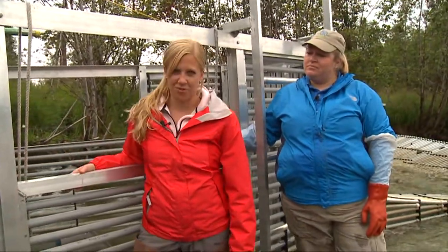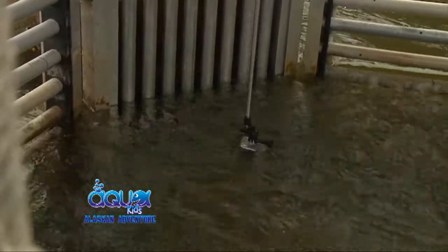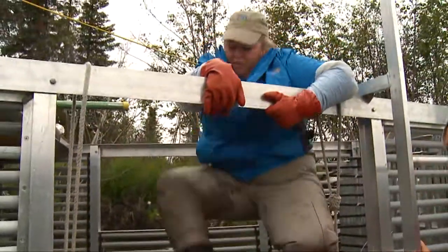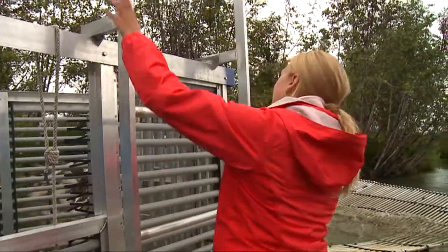We've come over to get a closer look at the weir, and we're here standing at the trap where it was open overnight and it's been closed. We actually have a few fish trapped in here. Clark's getting a closer look with his video camera over there. All right, well now we're gonna get in the weir, get a closer look at the fish, and try some sampling.